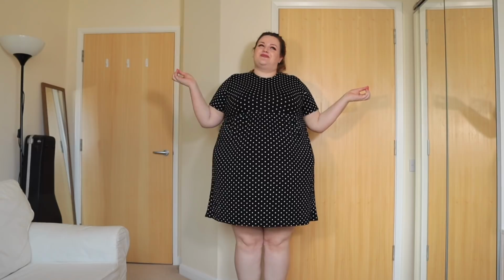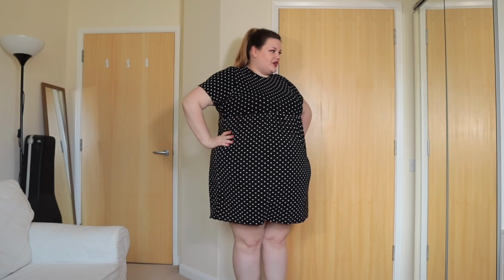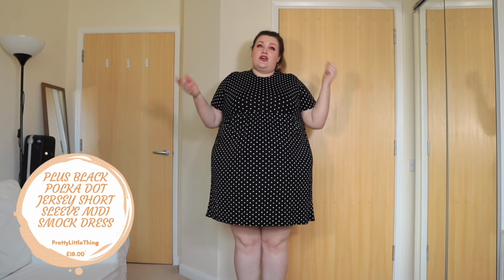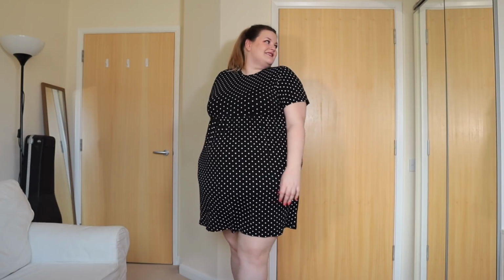So this next dress is 100% my style. If you've been here for a while, you know I'm obsessed with polka dots. Polka dots? Polka dots. So I had to try this dress. This is in a 26, and I have heard that Pretty Little Thing runs small, which is what we've seen so far, but they didn't have this in my size, and I just thought, you know what? We've got to give it a try. Because of the kind of material it is, I thought it would have a bit more give, and because it comes in here and then is a bit more flowy, I thought it would be more forgiving, and it is. It's super cute.